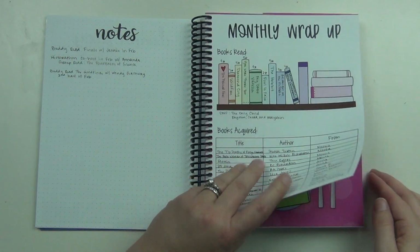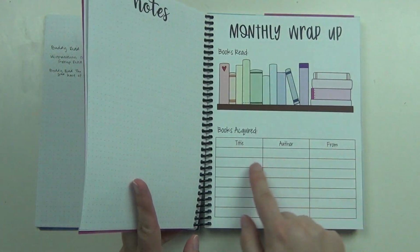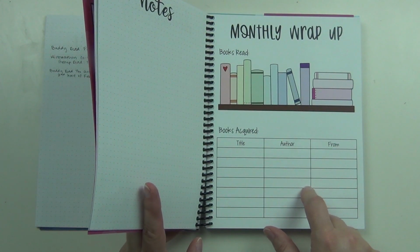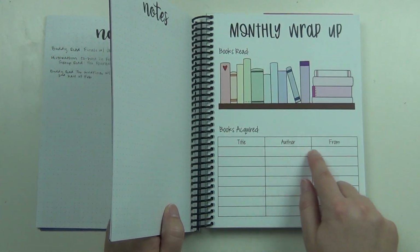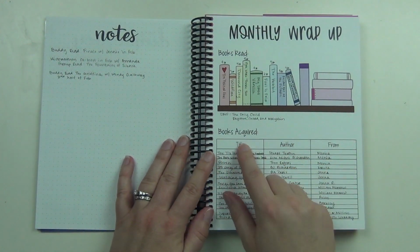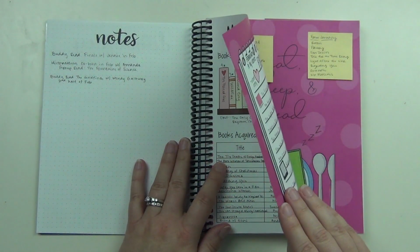So for example, let me show you what February's looks like because that's not filled in yet. For February, this is what it looks like in the older version. But I had a lot more than this to haul. I think I had twice as much. So I just drew lines in between. Like I would draw a line in between these two and these two and these two. So I had to write small, but that's okay. So I wrote down all the books that I got in the month of January, and then who they were from. So that's ready for me to go.